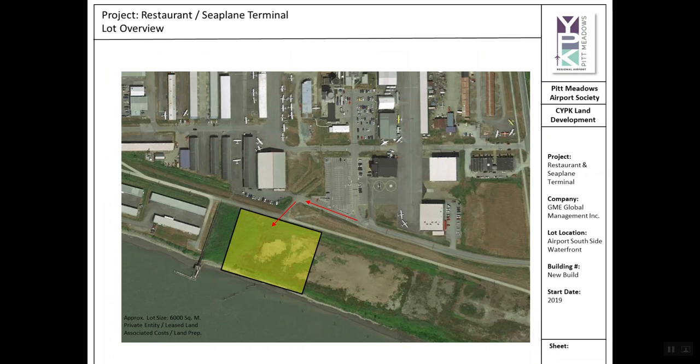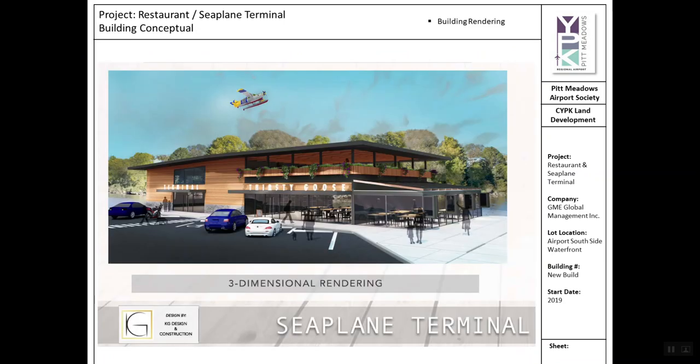Just to the south of that on the waterfront is the actual new lot for the terminal building, approximately 6,000 square meters. Again, much like the other 3 developments, it's a private entity, a private equity investment in this build-out. We are leasing the land as an airport authority. Associated costs are definitely a bit more involved here, because we will be required as an airport to make the initial preparations for that site. So there'll be some landfill requirements and some entrance requirements that we'll have to look after, which we are investigating at this time.